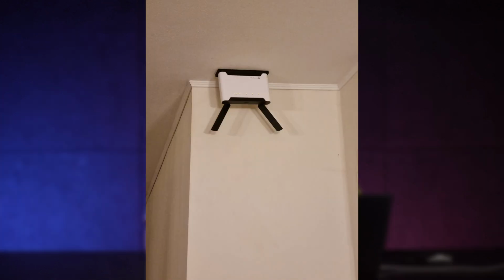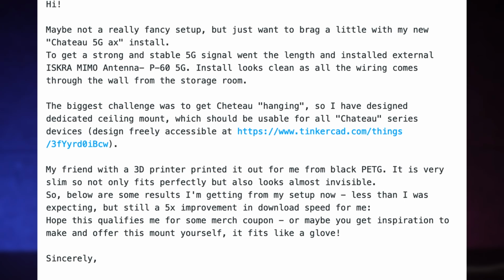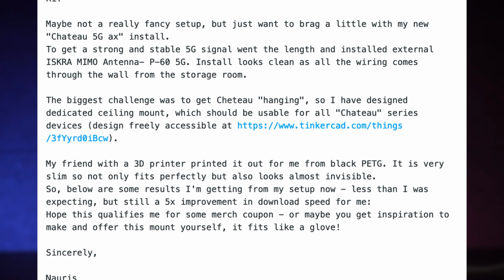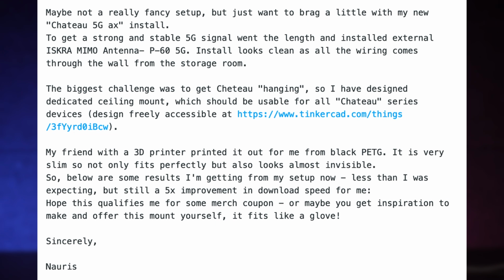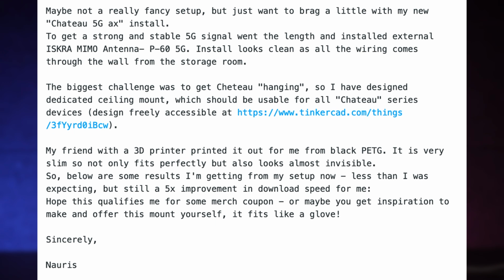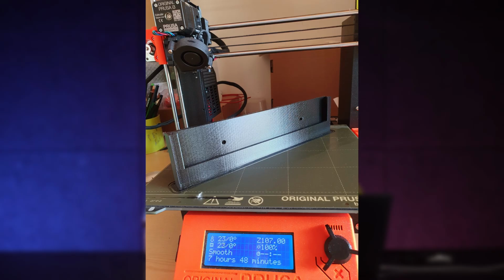Now, Nauris from Latvia sent us a picture of his Chateau. So, maybe not a really fancy setup, but I just wanted to brag a little with my new Chateau 5G ax. And look, now he says he added a Slovenian antenna for even better signal, and the biggest challenge was to get the Chateau hanging. So I have designed a dedicated ceiling mount, which should be usable for all Chateau devices.